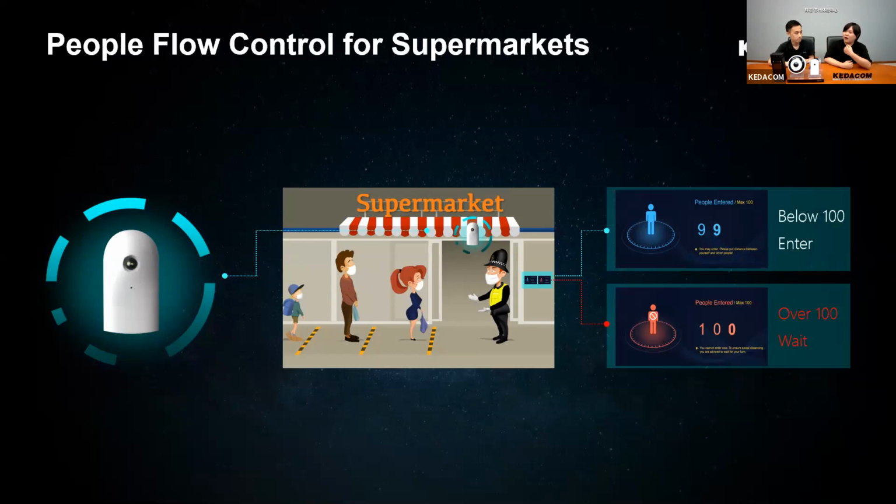Okay, but how do I know how many people are inside? There will be a screen outside along with human flow information to tell whether customers are supposed to get in or not. If the number is under the limitation, customers can see a blue number indicating how many people are inside and showing you may enter.